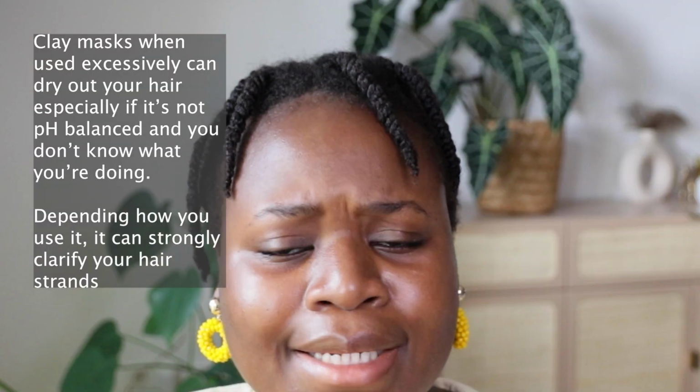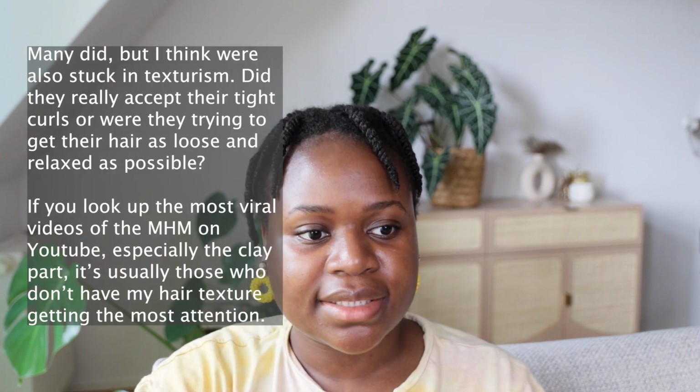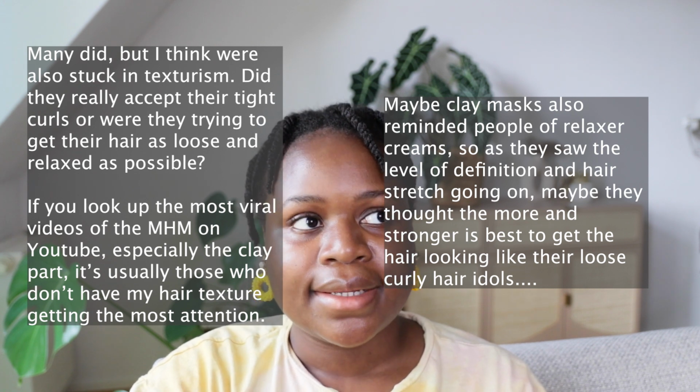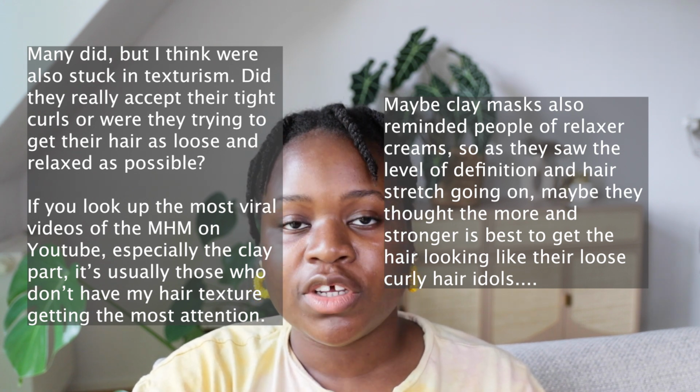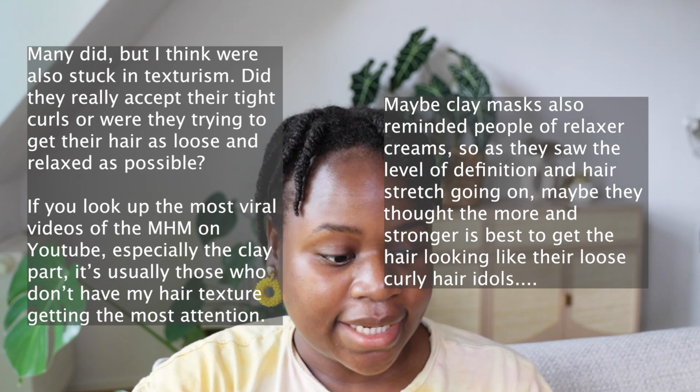Let's dig further into this infamous clay rinse. This is, I think, where many have also done too much to the hair, because they didn't basically understand how clay works and the different clay powders with the different pH levels out there. So what does it say?